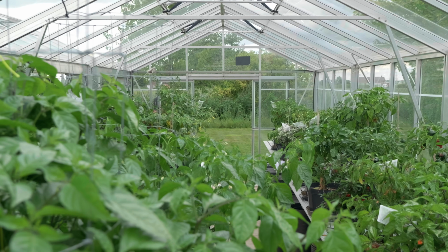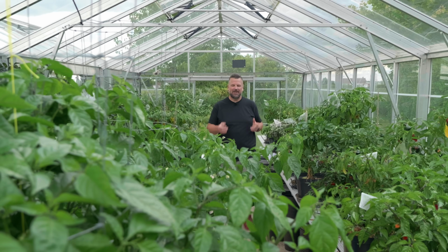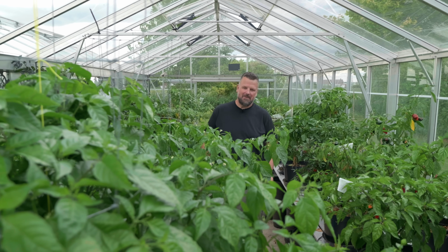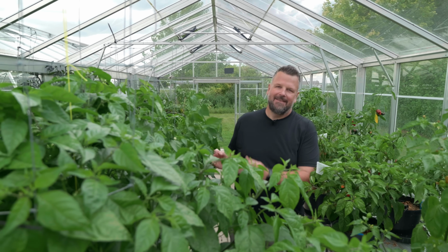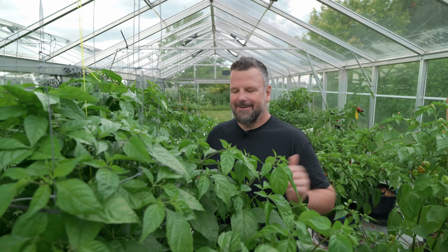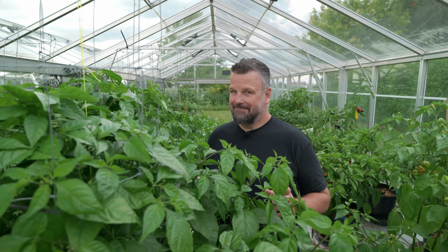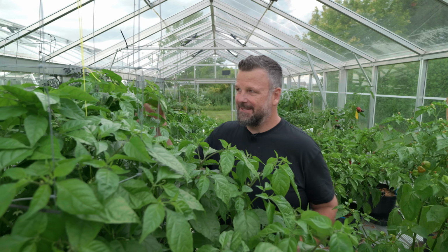So we are back where we started in Big Chump. And yeah, I know I've kept you guys waiting, but let's take a look at this absolute monster over here. This here is the Warthog. So let's take a look. We do have some pods on it. Not yet ripe, but they are monsters. And as you can see, this plant is a monster.